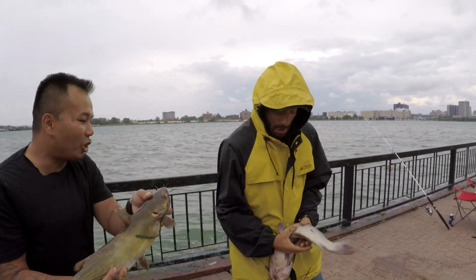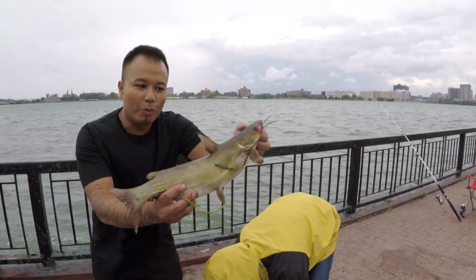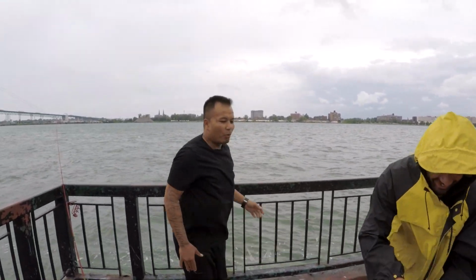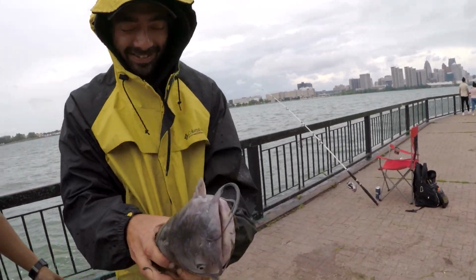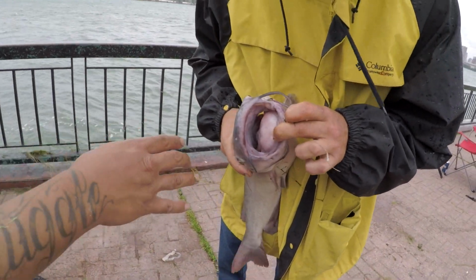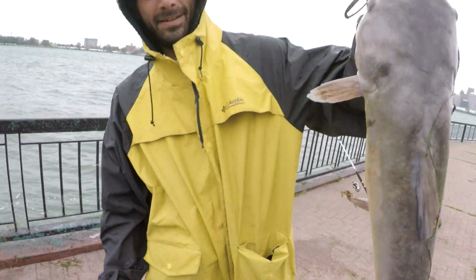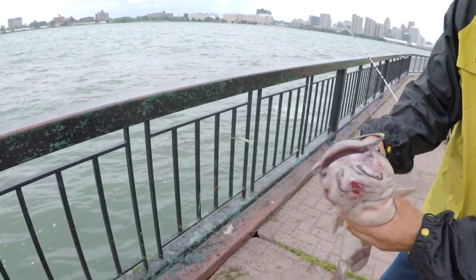Look how blue. Show the inside of that mouth right now. I'm gonna show you guys how blue this is. I'm gonna let this go real quick. You can edit that, right? Yeah, don't worry, bro. Look how blue this fish is. Look at that blue everything. Everything is blue. That is so amazing. Look at the body. All right, beautiful cat. Beautiful blue.